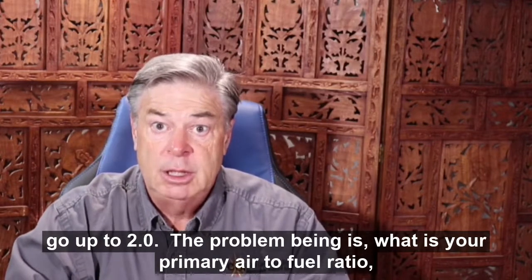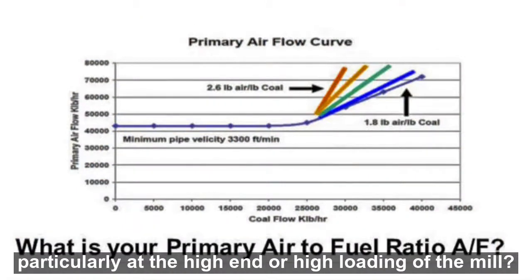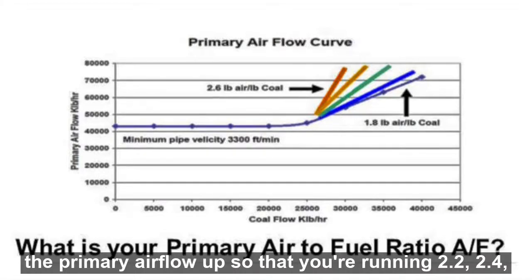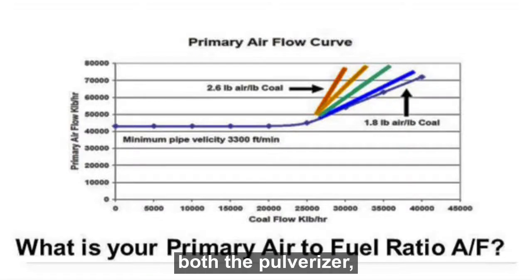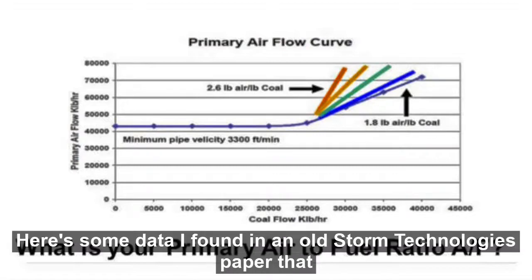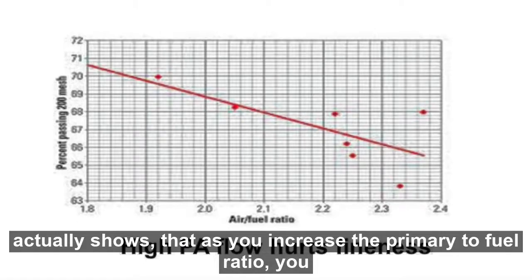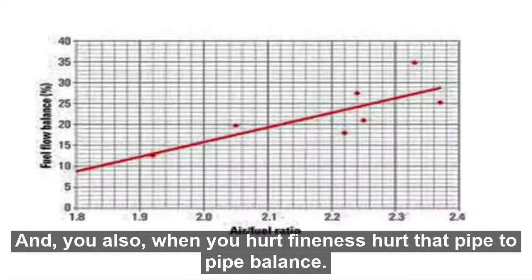The problem is, what is your primary air-to-fuel ratio, particularly at the high end or high loading of the mill? Have you biased the primary airflow up so that you're running 2.2, 2.4, 2.6? This is a lot of air, and it's actually hurting the performance of both the pulverizer and the flame. Here's some data I found in an old Storm Technologies paper that shows that as you increase the primary air-to-fuel ratio, you hurt fineness, and when you hurt fineness, you also hurt that pipe-to-pipe balance.